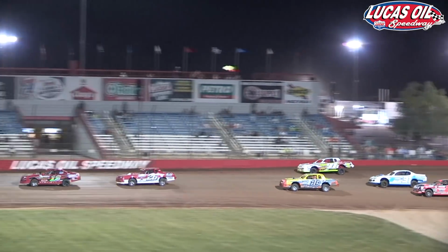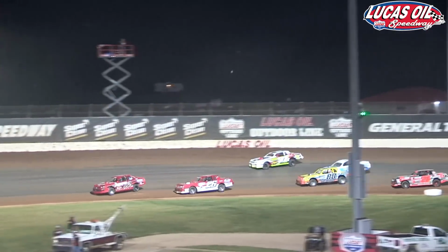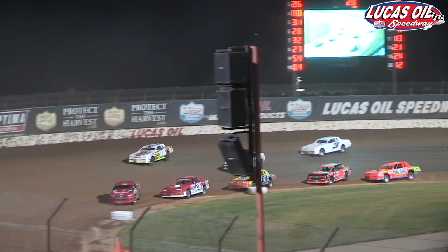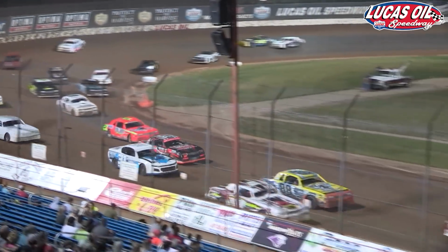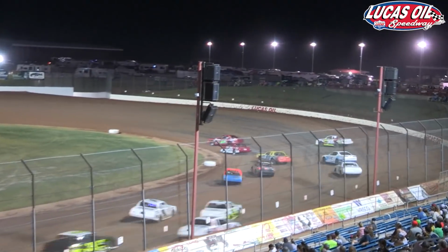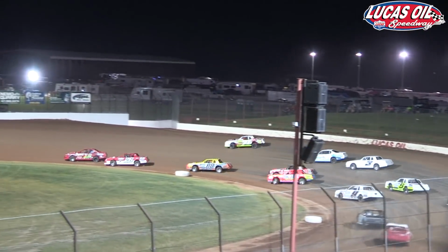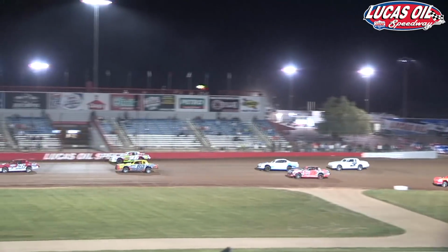Burl Woods, after being back in 3rd, uses the inside to his advantage, and Derrick Brown's going to lose a step as he was up in 2nd going top shelf. He's going to give up some ground first off to the 88 of Jeff Dixon. Burl Woods has that spot in second, right behind Scotty Allen, and they're both going to run the same line on the inside.